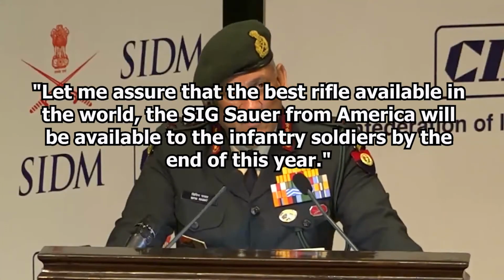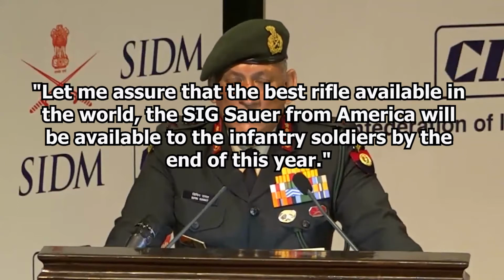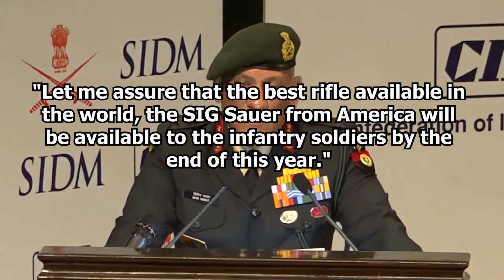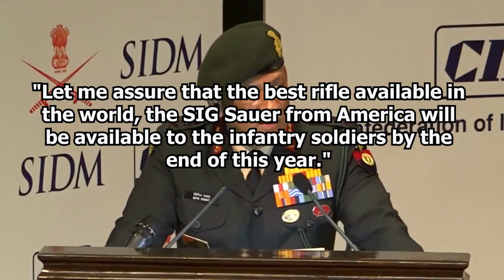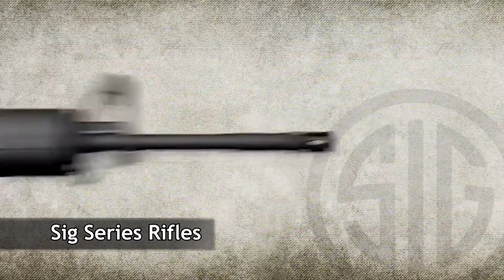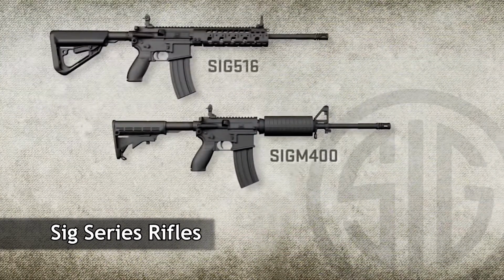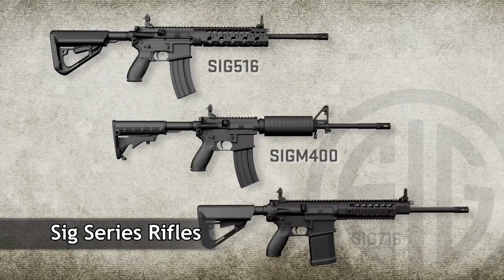The Chief of Army Staff of the Indian Army, General Bipin Rawat, has said that the troops deployed along the LOC and the LAC will get the American-made Sig Sauer 716 rifles by the end of 2019. The AR-styled rifles from Sig Sauer can be categorized into three categories: the old generation Sig 516, the Sig M400, and the new generation Sig 716.